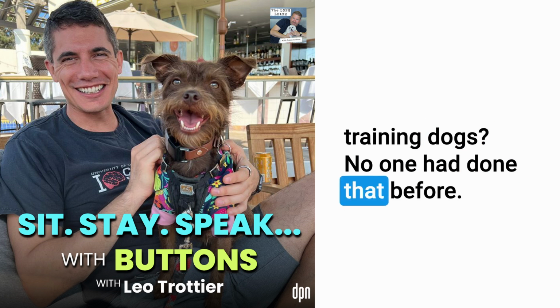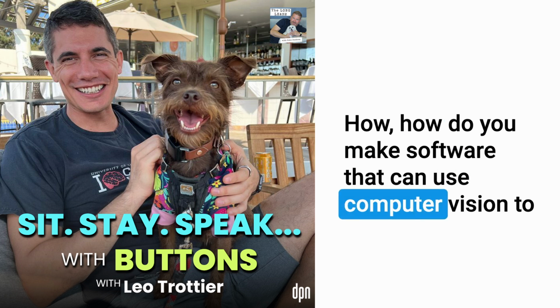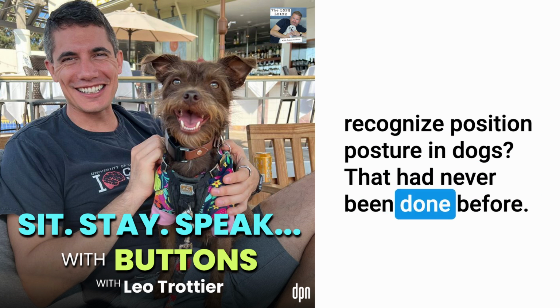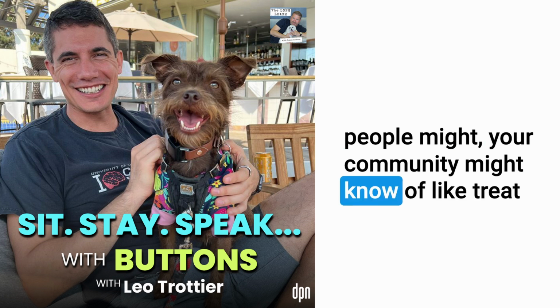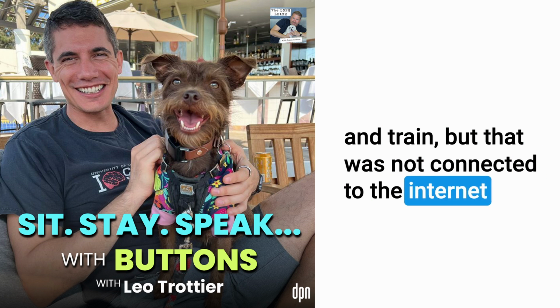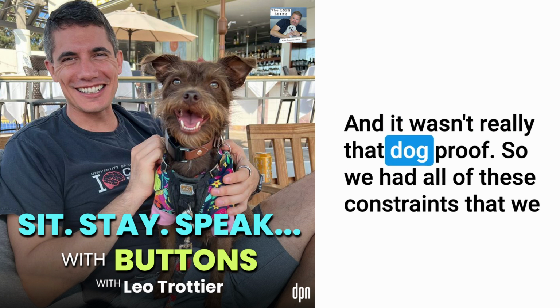No one had done that before. How do you make software that can use computer vision to recognize position and posture in dogs? That had never been done before. And then there was no really good food reward device. Your community might know of Treat and Train, but that was not connected to the internet or anything like that. And it wasn't super precise, and it wasn't really that dog proof.